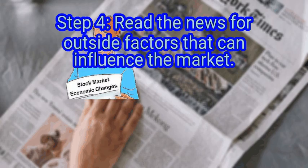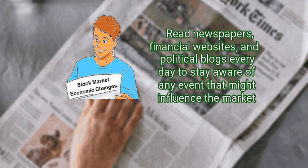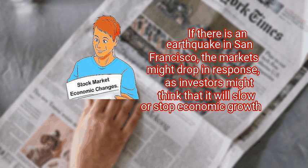Finally, read the news for outside factors that can influence the market. Interest rates, political unrest, natural disasters, and company buyouts can all have an effect on the stock market. Read newspapers, financial websites, and political blogs every day to stay aware of any event that might influence the market. If there is an earthquake in San Francisco, the markets might drop in response, as investors might think that it will slow or stop economic growth.